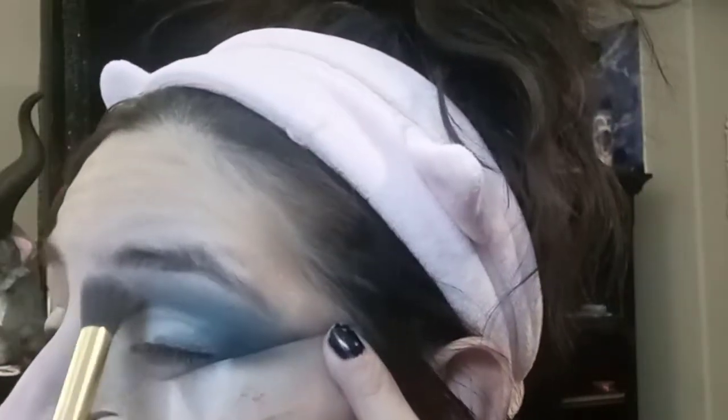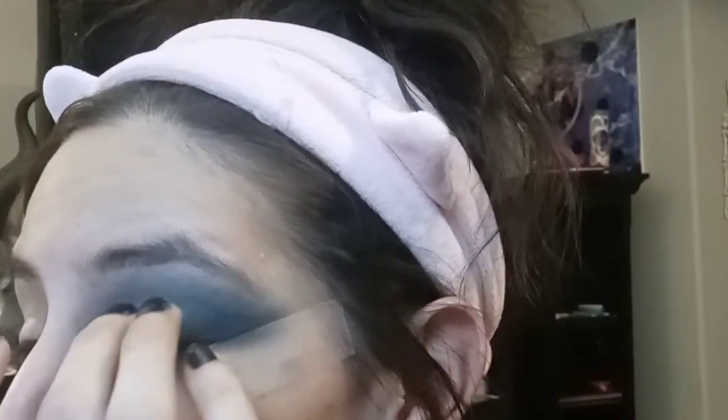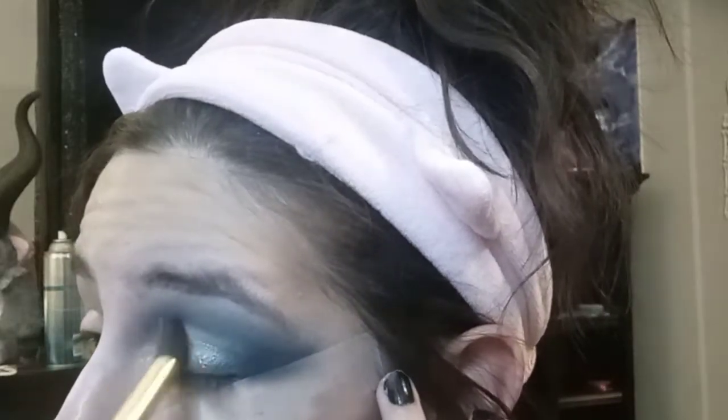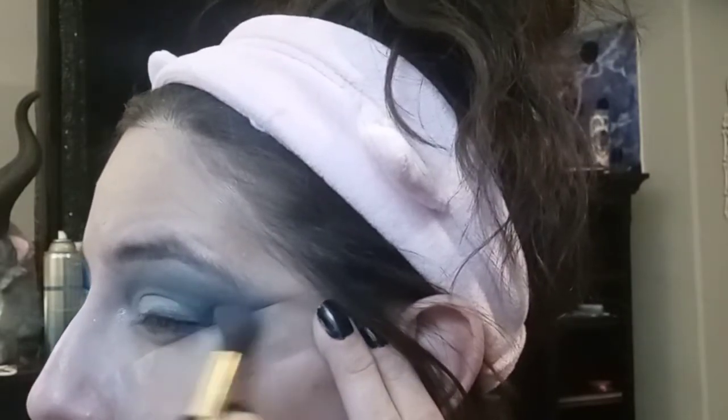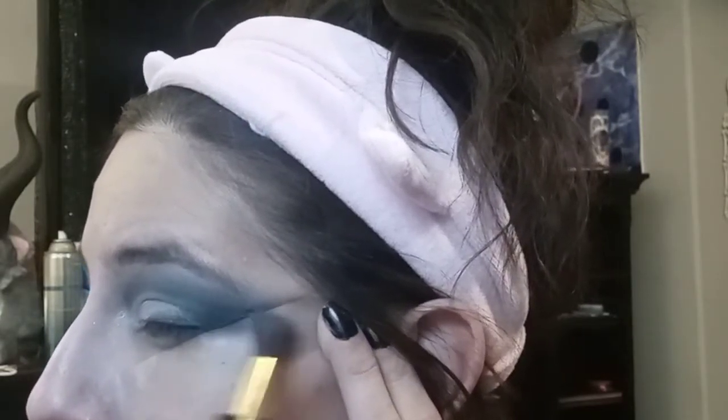And then I picked up the fluffy brush with the light gray and just kind of blended everything out real lightly. Right here I grabbed Capricorn number 6, which is a green shimmer, and I just put it where we had cut the crease. And then I got my brush with Capricorn number 4 and blended that together.